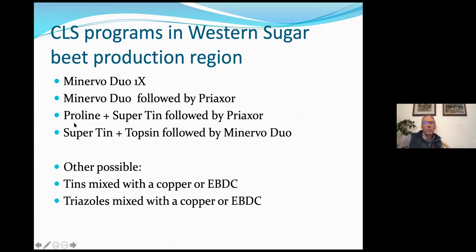Some are using Proline with Super 10 and then followed by Preaxor. And some are using Super 10 plus Topsin followed by Minervo Duo. This one looks pretty good because it's got basically two tank mixes used subsequently. This one has a Super 10 plus a benzimidazole, and then this one has a DMI plus a Super 10. So again, those tank mixes with Super 10 are really nice. And you can use Super 10 or Agri 10. I think there are probably other ones out there, so the generic ones work just as well, and they're probably cheaper. Minervo Duo is basically a generic Eminent, I believe. And so some of these generics seem to do just as well as the higher priced brand ones.